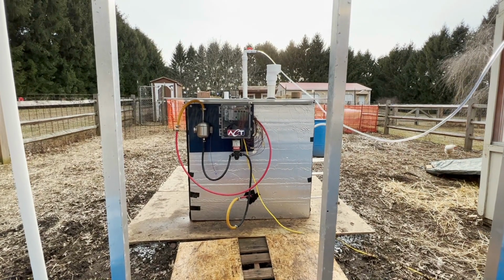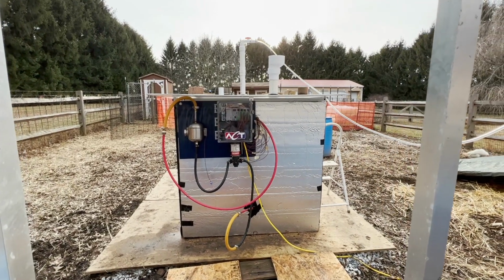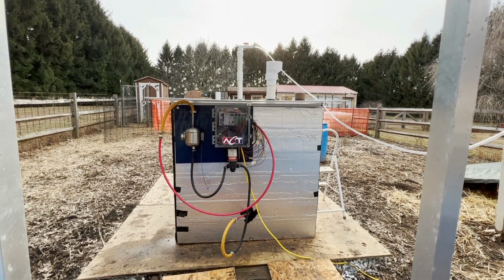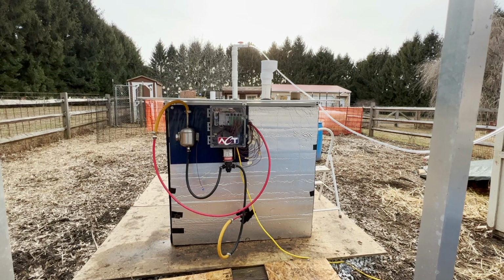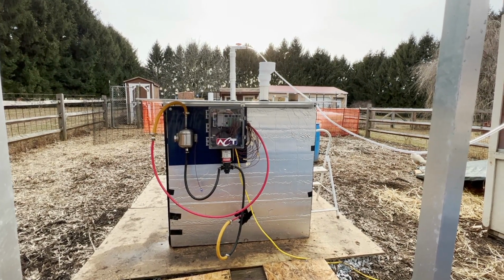So Ice Cube here is a brand new biodigester just set up 2 weeks ago. We were very impressed with the results. We were very surprised that we actually got a first flame after 2 weeks in the dead of winter after a series of very, very cold weather, so some storms. So this is really actually looking very promising.